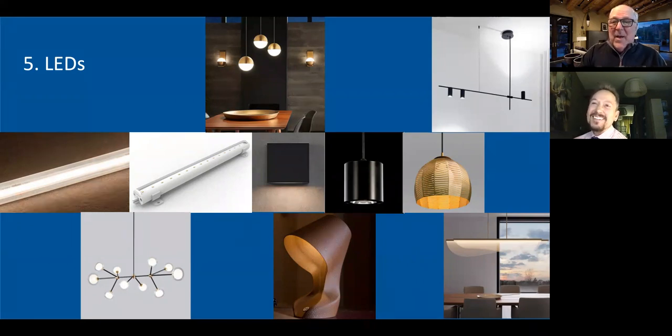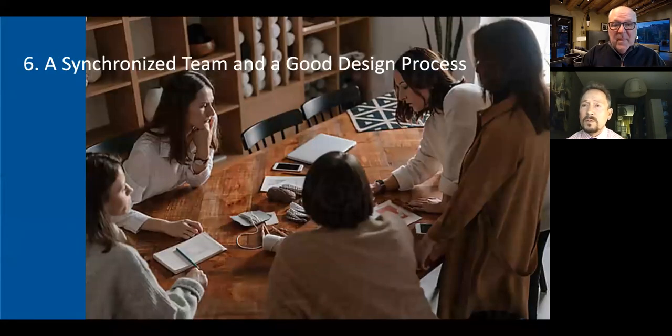There's a massive amount of really beautiful stuff to choose from, and not only beautiful in terms of decorative fixtures, but linear fixtures that can do color tuning, great optics, innovative optics, very small. You can put them in little tiny coves and all of that. So that's a big part of beautiful light. And then another part of beautiful light is having a synchronized team and a good design process. This is something that we know in practice it's often hard to talk about and teach, but that's how you do it.